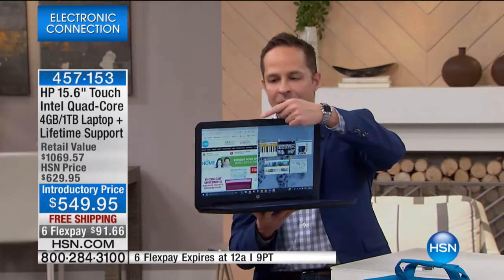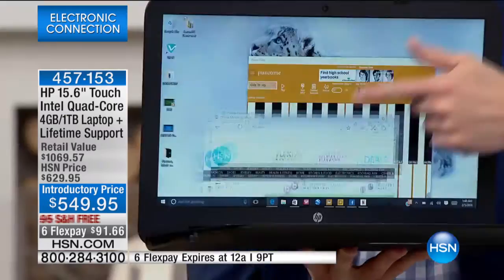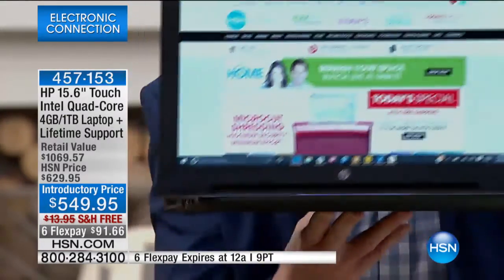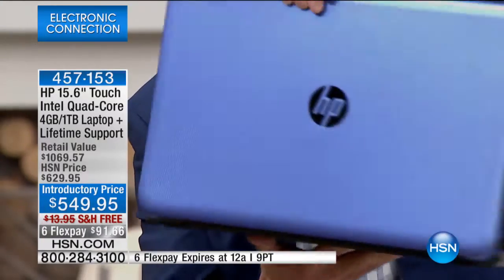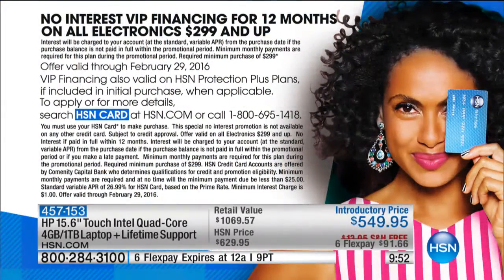When you go tip to toe, when you think about a high definition webcam, when you think about that touchscreen experience, that high definition experience, you name it, Shannon, it is all in here. It's featherweight, so fast, light. It's got free shipping. And Rick, if you could help me do the math on that 12-month VIP financing, honestly, it's $45.83. That is a today's special.